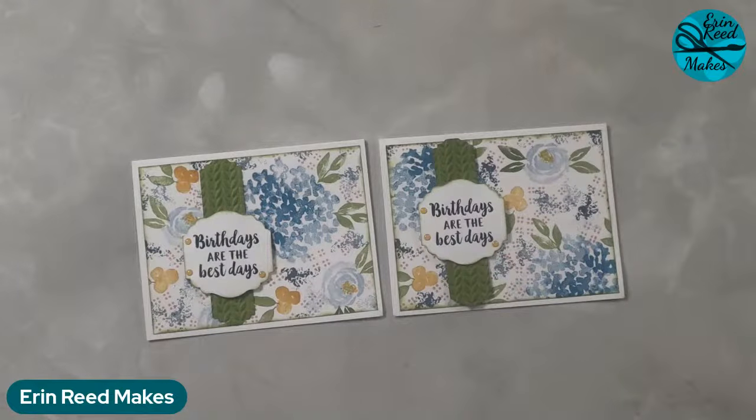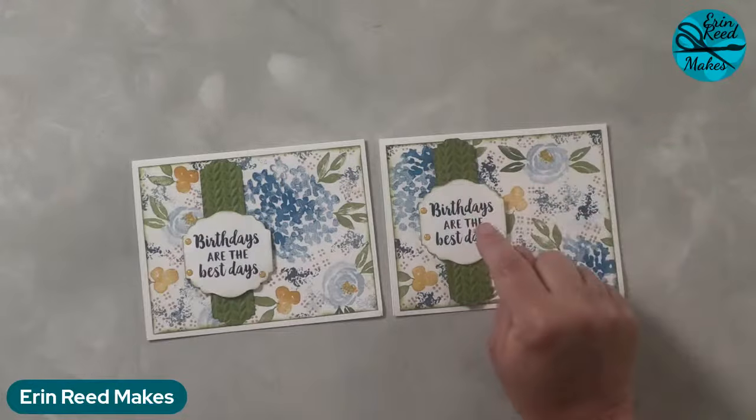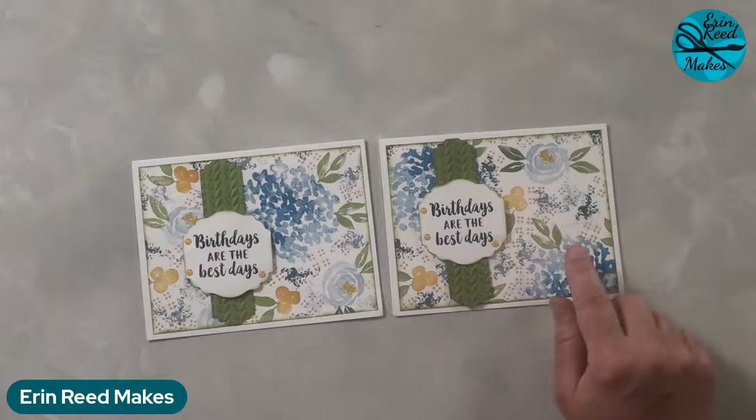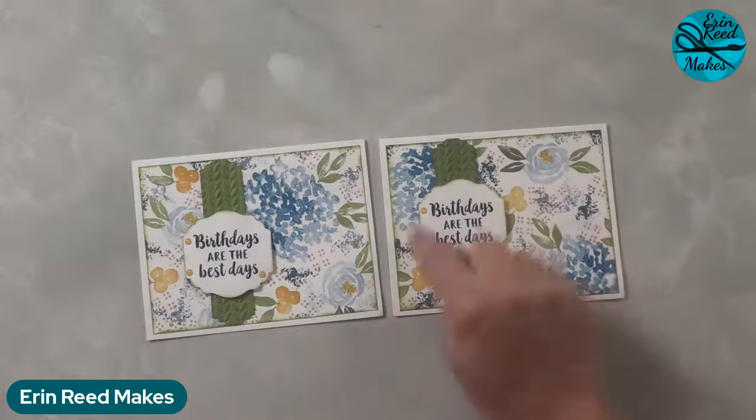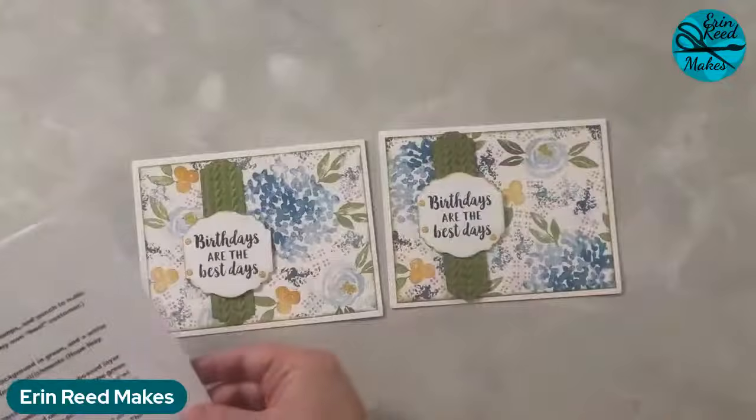All right, so birthday days are the best. So here it's a stamp, and then she's punched that out. And then she inked the edges. I'm reading. She's got like awesome instructions here. So I'm trying to read the instructions for you guys so I'm not messing this up.